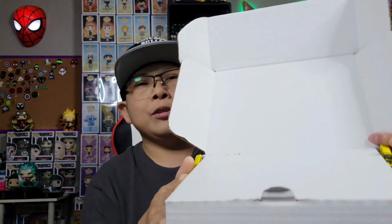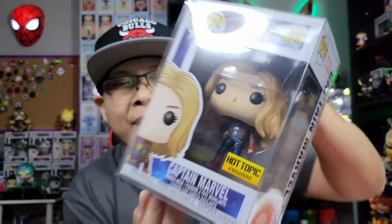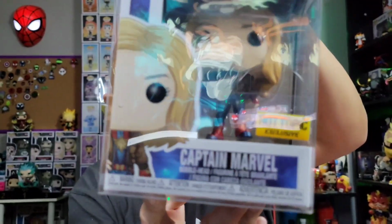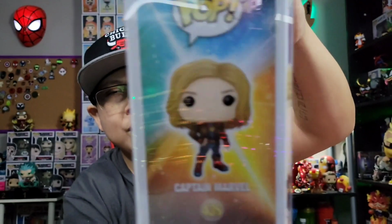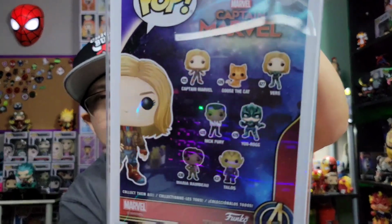Alright. Let's see, will we get a Grail in this box right here? Hopefully we get a Grail. Or something, I don't know. In 3, 2, 1, bam. What do we get? It is a Captain Marvel Hot Topic exclusive. I think it is metallic. Yes, she is metallic. That's pretty cool. But it is not a Grail. So, the search continues for a Grail. A Mask Ochaka. The search continues.